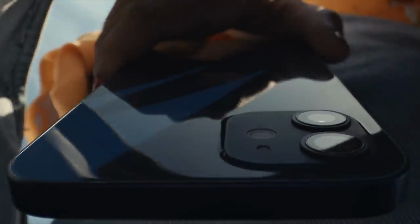iPhone 11 also has an IP68, but it has a depth of only 2 meters. For iPhone 12 and 13, their depth has increased to 6 meters. Do you remember how I drowned the 12 mini at the bottom of the river?